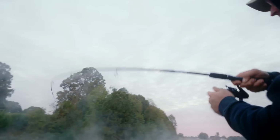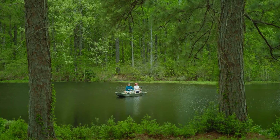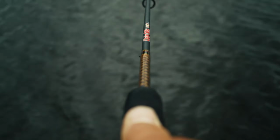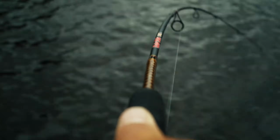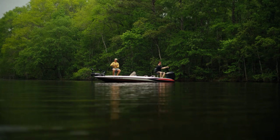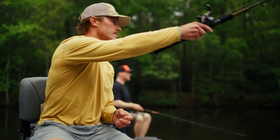It just keeps working. The combination of graphite and fiberglass creates this weird sweet spot where it's strong enough to handle abuse, but still flexible enough to fight fish properly. I tested it on high mountain lakes and tight creek situations where precision matters more than distance. The light action works beautifully with both small spinners and live bait presentations.